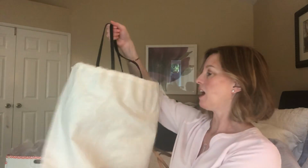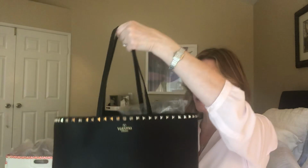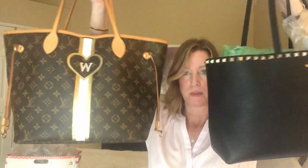So I have been using this beauty all week up until yesterday when I brought out my customized monogram Neverfull. So it's my Valentino tote, and I wanted to show you guys how I store it. I always store it in the dust bag. I wasn't given a box for this because I purchased it from Nordstrom. I usually use a Samorga organizer to store my bags, and you'll see that as I switch out to this one from the other one. I stuffed it completely full of air paper. I'm going to bring all this out because I want it to maintain its shape, and this maintains its shape really well. First of all, let me show you the size comparison between these two bags.